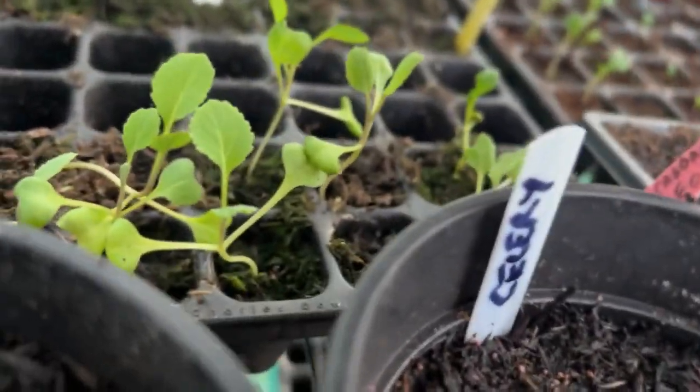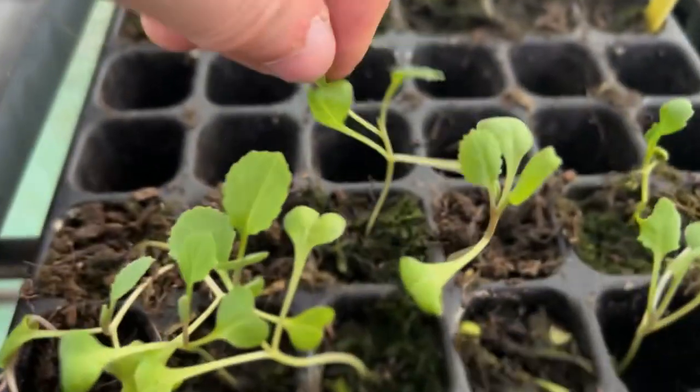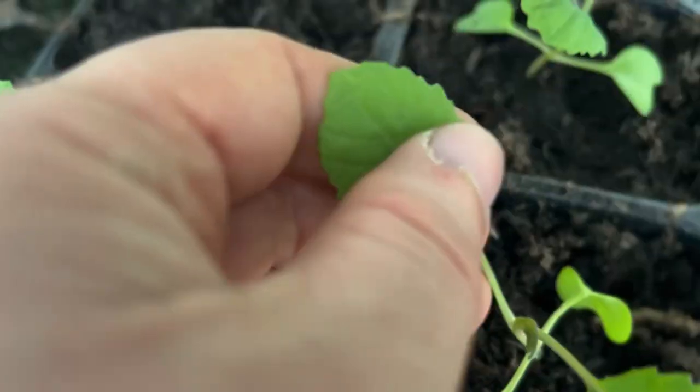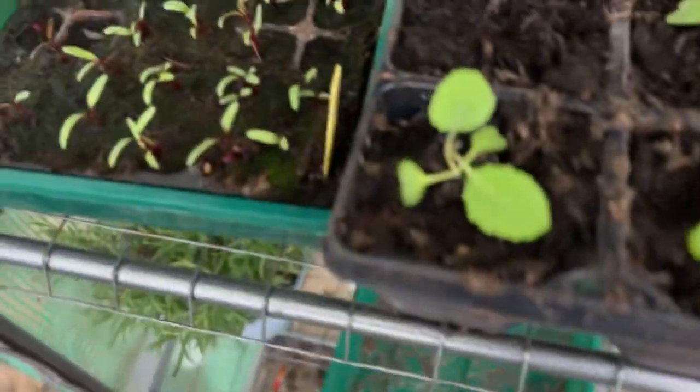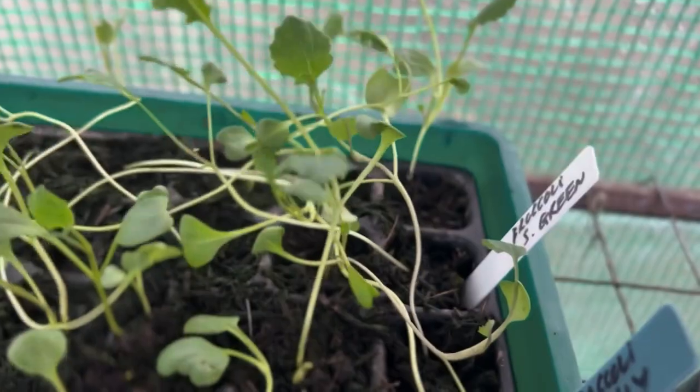But we've got these, which are, I can't remember what EOA stands for. But again, these should be a lot further on. To give you an example, these are cabis, and they're a lot bigger. These had to get potted on the other day. I've got both the dogs in here. That's how bad the weather is outside. We've got broccoli over here. This is what happens when you grow things indoors and you leave it too long.